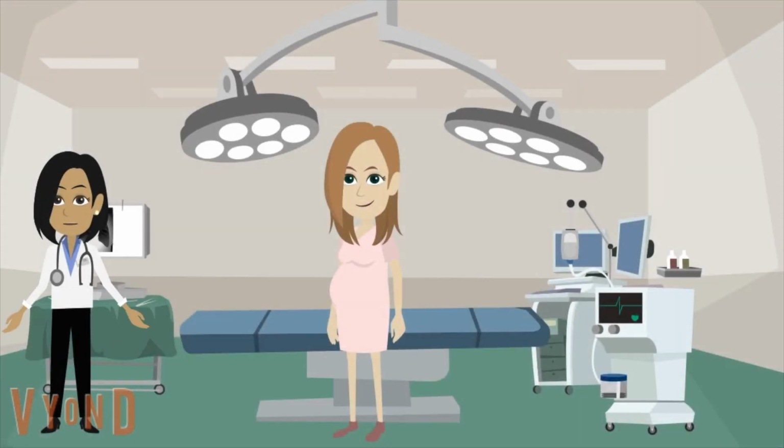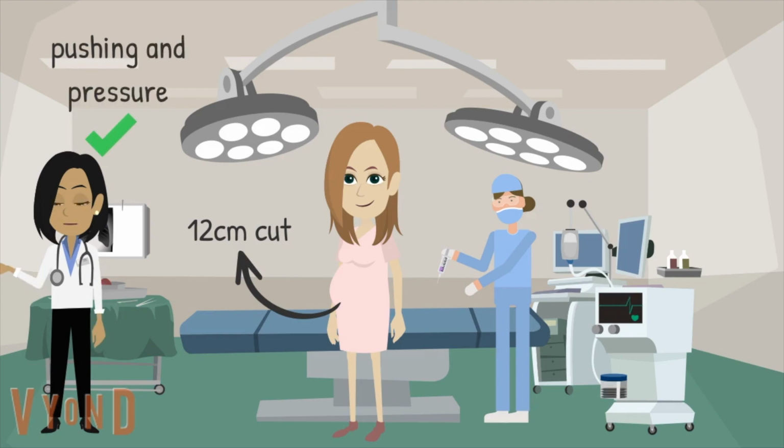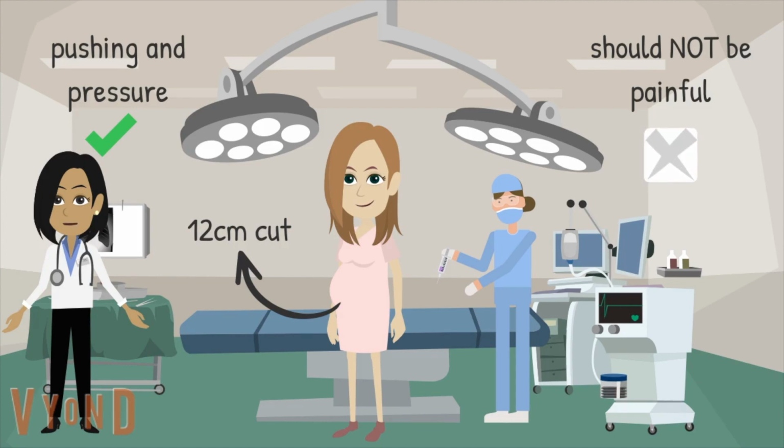Having a C-section is a surgical procedure which requires a 12 cm cut in the lower part of your tummy. You will usually be given an injection in the back, known as an epidural, which will numb you from the waist downwards. It is likely that you will still be able to feel the pushing and pressure from the procedure, but this should not be painful. You will also be given pain relief as required after the operation.